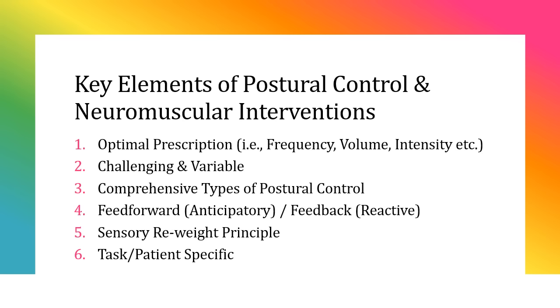Additionally, we know it needs to be individually challenging for the individual. We also know that it needs to be variable. Variable practice within motor learning enhances the motor learning task at hand, allows for better transferability to novel tasks as well, and both of these need to be respected when providing an intervention.